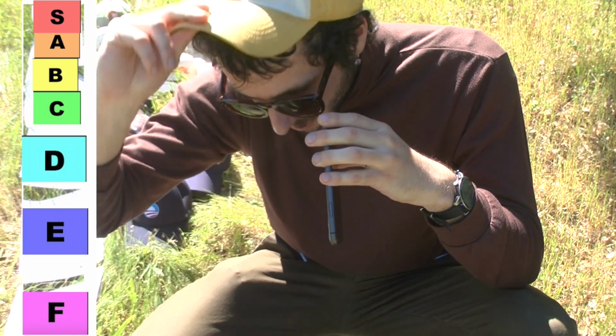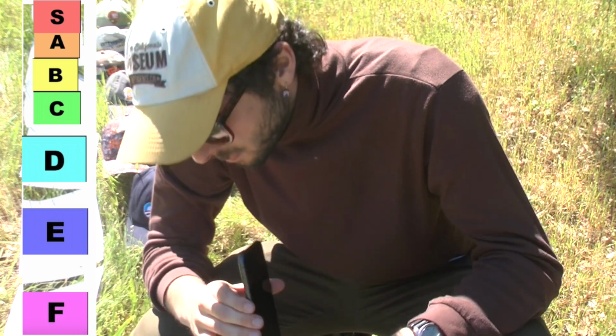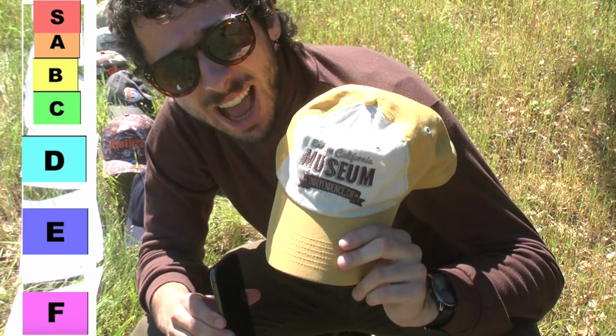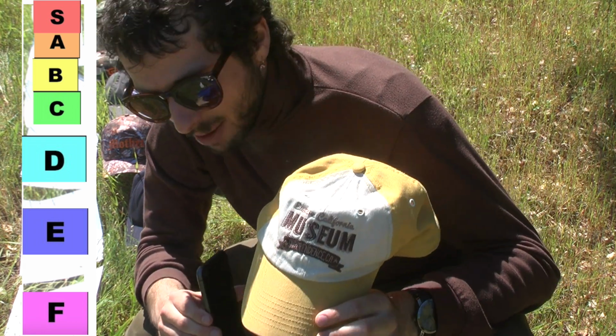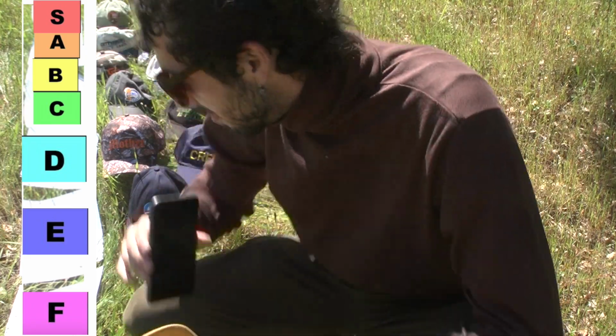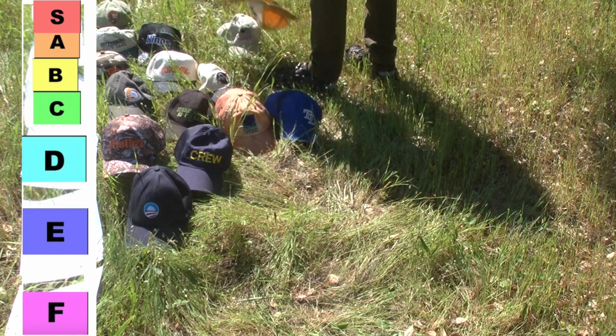Although it's a great hat. I've worn it on hikes and work days, and I actually brought it with me one time. And I met the director. I happened to meet the director of the museum when I was out there. So I got my hat and we took a picture together. So awesome hat, A tier, 100%. It's a nice middle of the pack A tier hat.